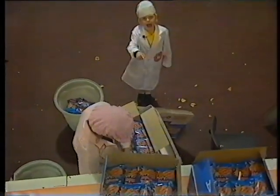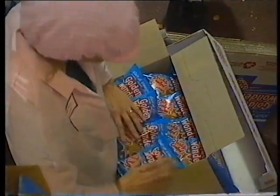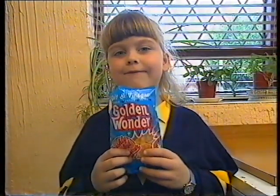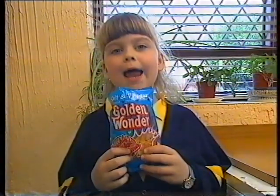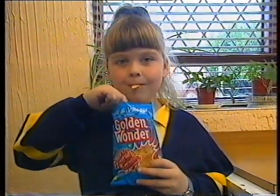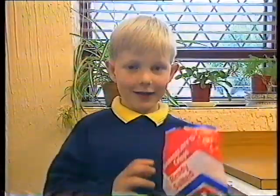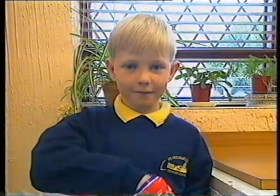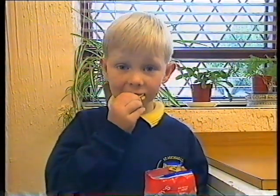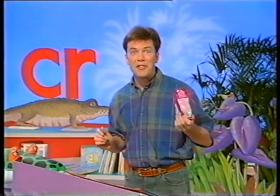Some are packed by hand. And this is a finished packet of crisps. I like salt and vinegar best. I like prawn cocktail best. I like plain crisps best. My favourite flavour is smoky bacon flavour.